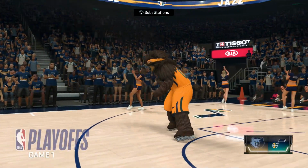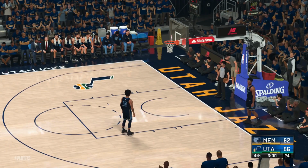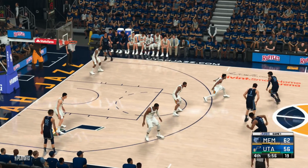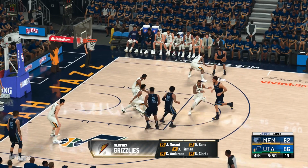Doesn't get much better than playoff basketball. Let's get back to the action here in round one. Here's Morant, on the court for Memphis to start the fourth. They've got Ja Morant. Clark is out there with Anderson. And it's Tillman into the center position.